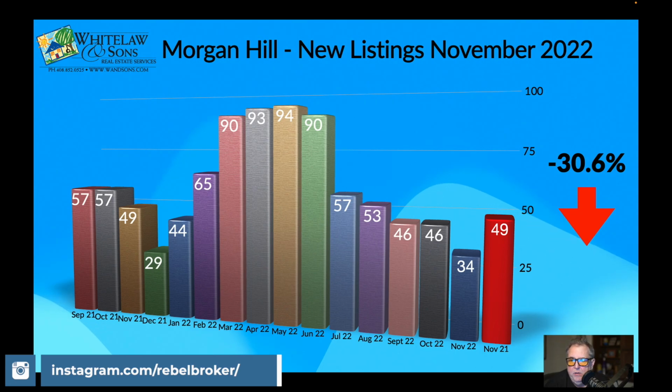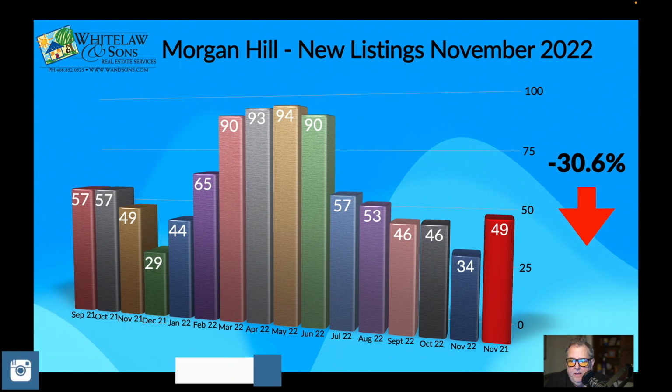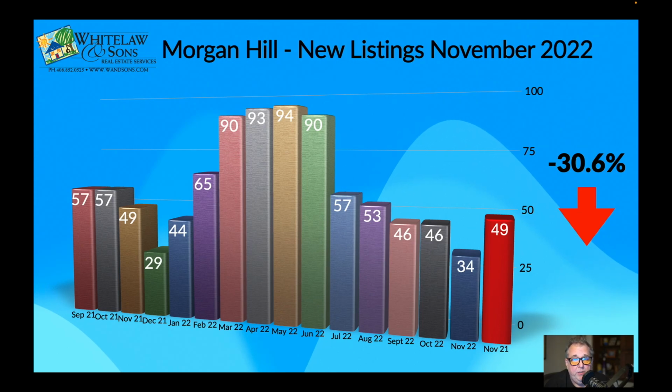Now, again, we can see that we have a sharp decline from the same time last year. Last year, we had 49 homes added to the market in Morgan Hill. In this year of 2022 for November, we had that number at 34. So that was almost a 31% decrease.